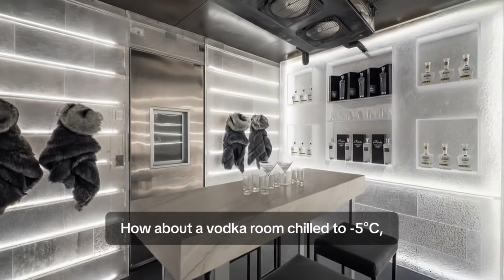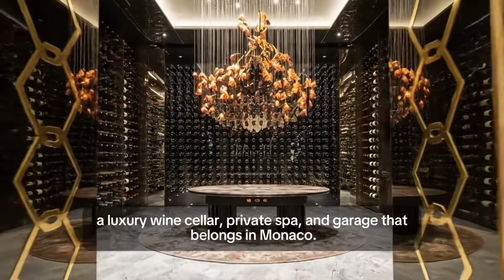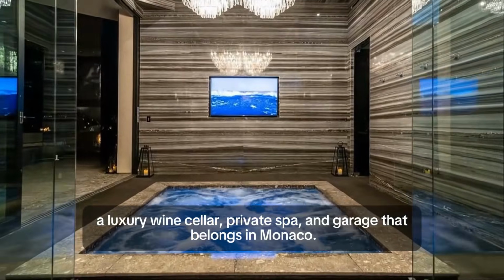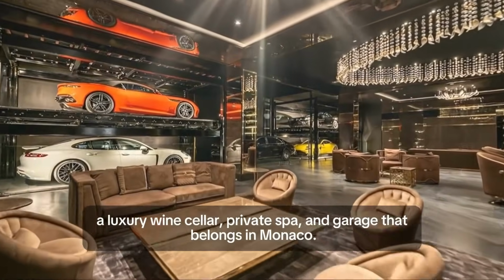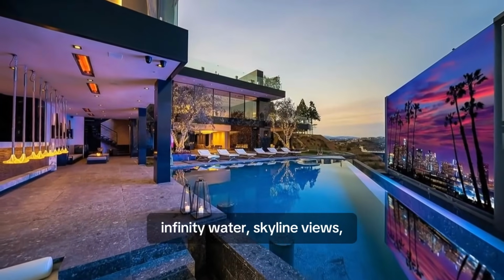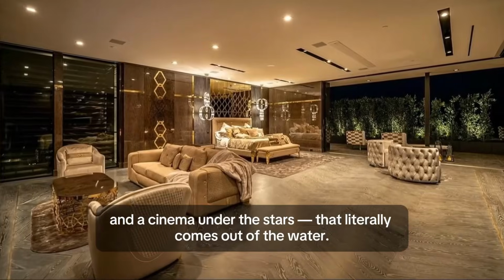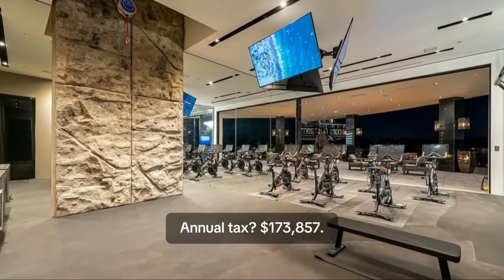Want more? How about a vodka room chilled to -5 degrees Celsius, a luxury wine cellar, private spa, and garage that belongs in Monaco? Outside, floating chairs, infinity water, skyline views, and a cinema under the stars that literally comes out of the water. Annual tax?